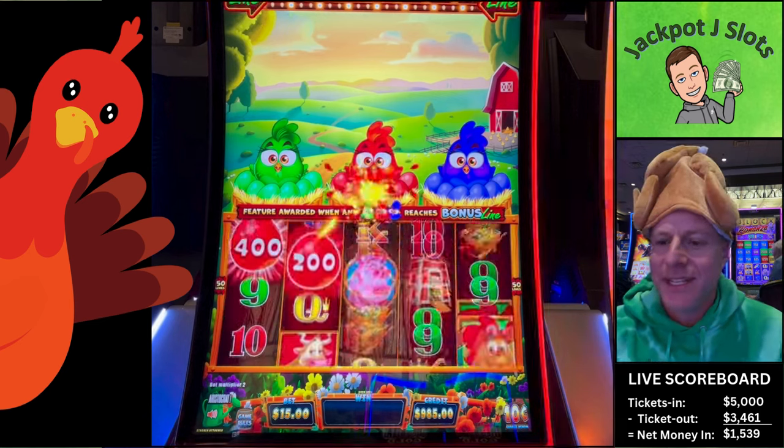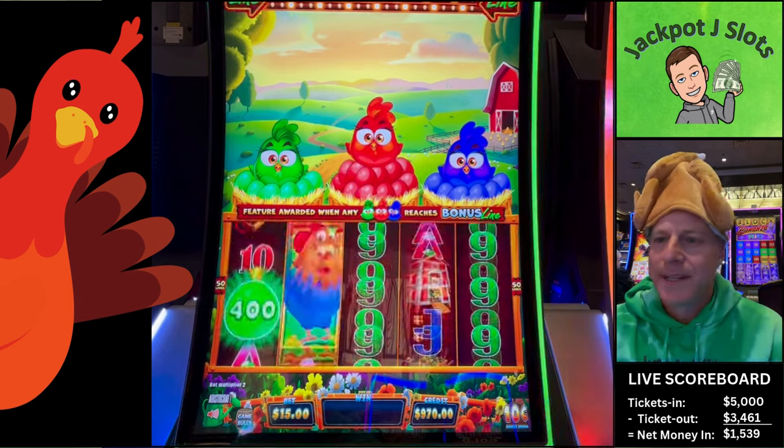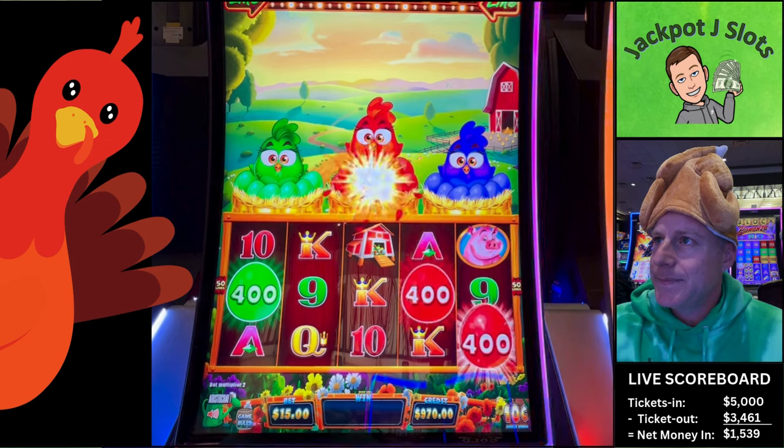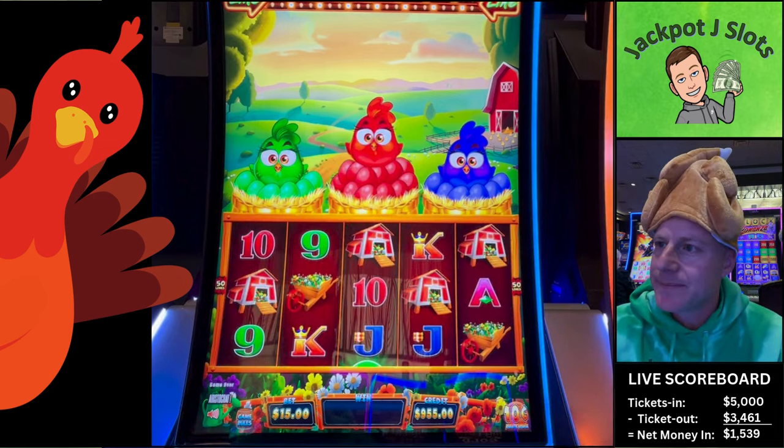But let's just do some $15 spins. Again, you can see fresh chickens. Feel free to do it in three spins again.